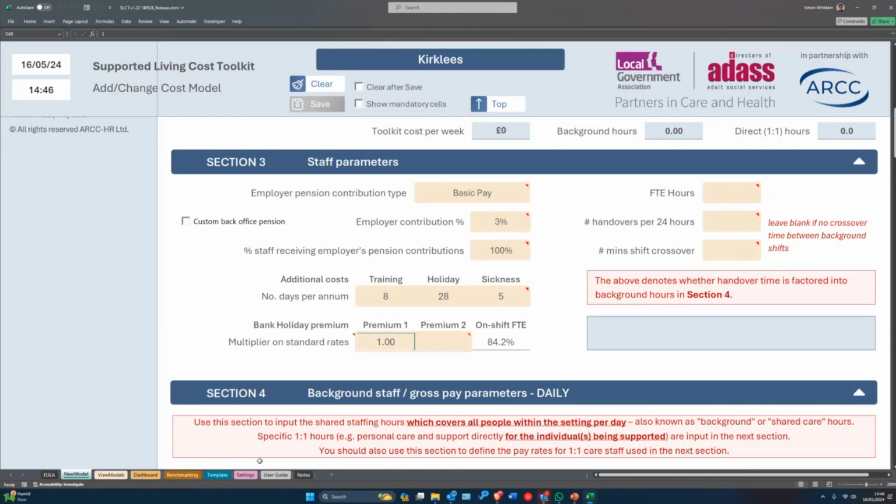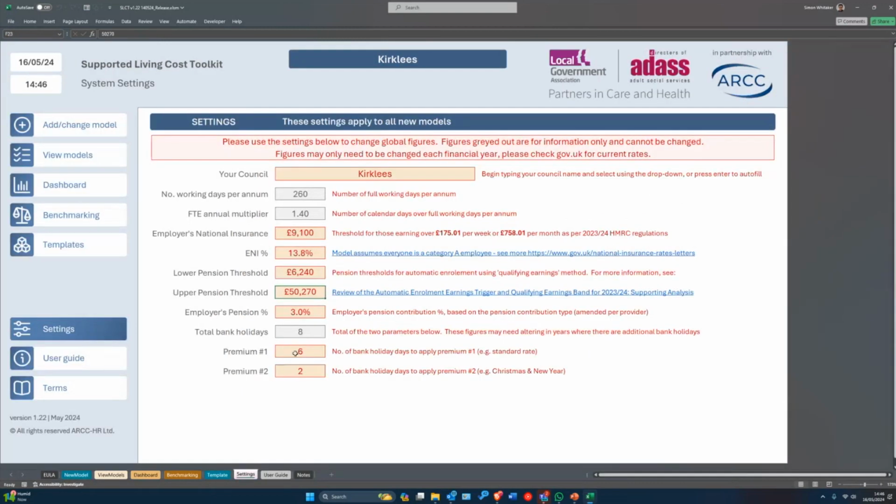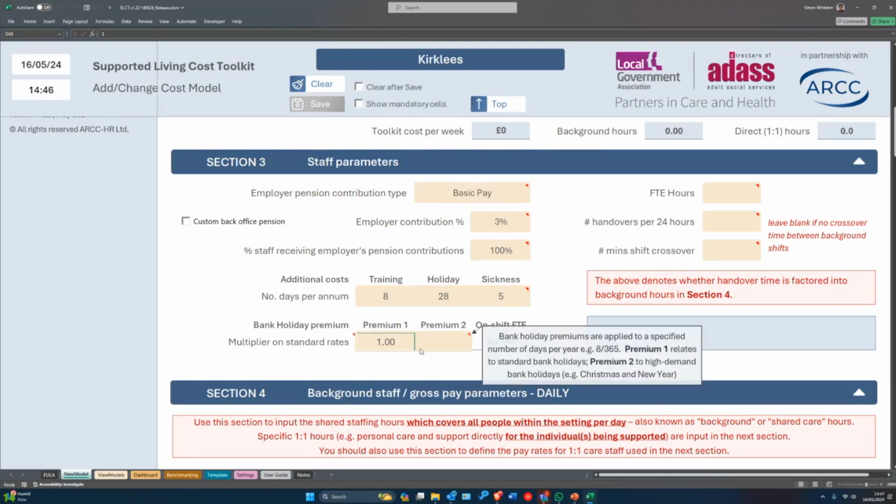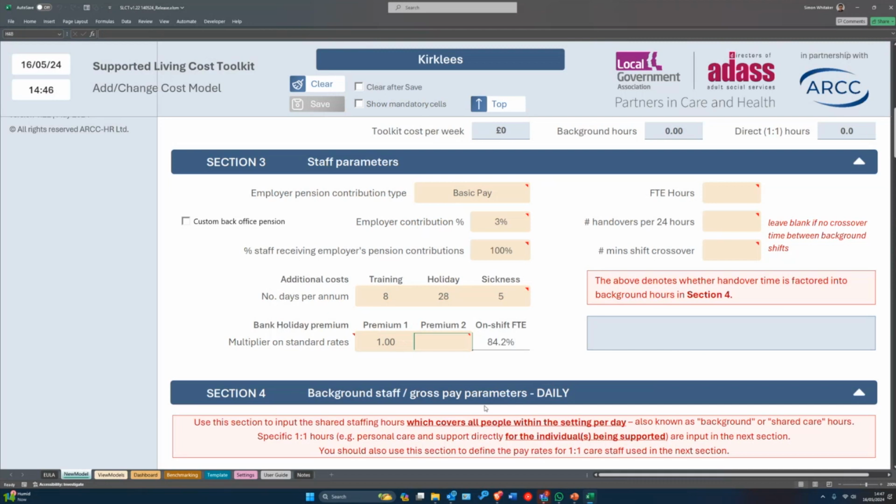So I'm going to assume that this provider doesn't add any premium on for, so remember we had premium 1 and premium 2. If I go back into my settings, you can see that 6 out of the 8 bank holidays are premium 1, and 2 out of the 8 bank holidays are premium 2. So it's going to multiply my cost in those proportions. I'm going to assume that this provider doesn't pay any extra on most of the bank holidays, so let's say the 6 out of the 8 a year, but I'm going to assume that they pay double on Christmas and New Year. So those 2 days that I specified are Christmas and New Year. I'm going to assume we pay double for those.